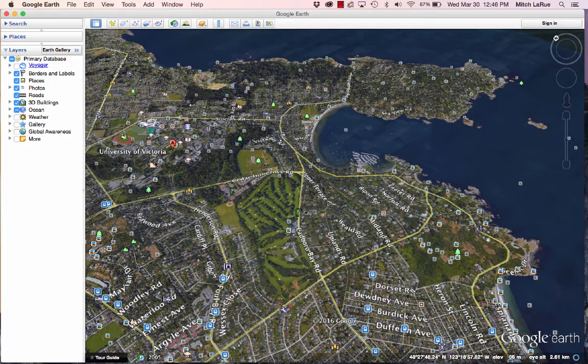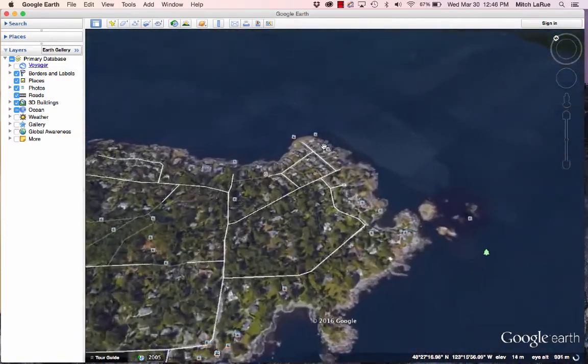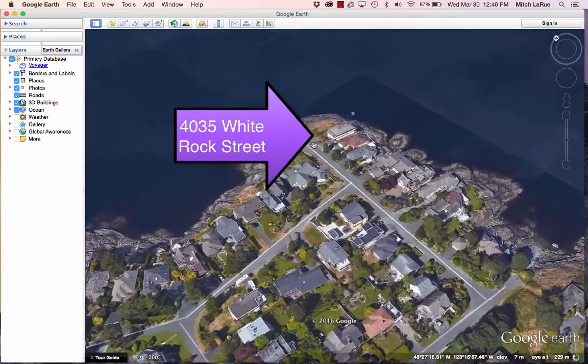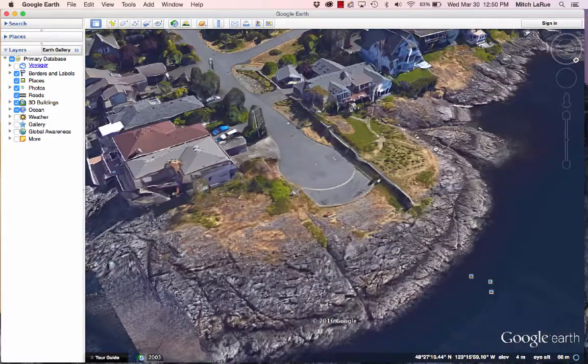The easiest way to get to this site is just to put the address of the closest residential house into your GPS, which is this house here on the end. The address for that is 4035 White Rock Street. When you get there, you can pull into this cul-de-sac and park anywhere along here.